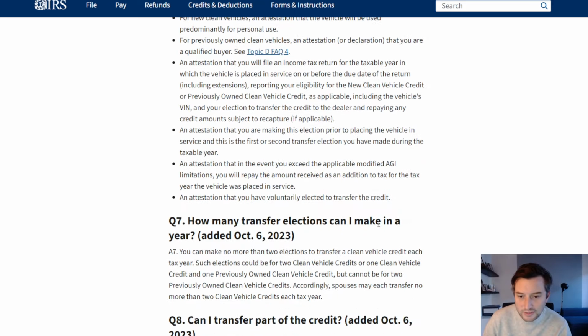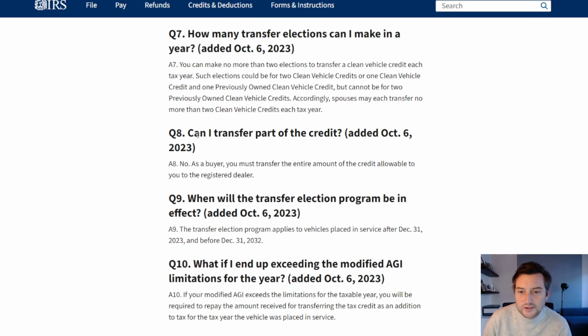All right, so what are some other key ones? Oh yeah, this is a good one. Can I transfer part of the credit, right? Some people try to do this, or they ask if they can, and the answer is no, right? Whatever credit amount applies to that vehicle, you've got to transfer the whole thing, or nothing. Again, you can waive the election to transfer it. You can just pay the dealership the full purchase price, whatever price you negotiated, and then you can later go ahead and do your return and claim the credit using the 8936.